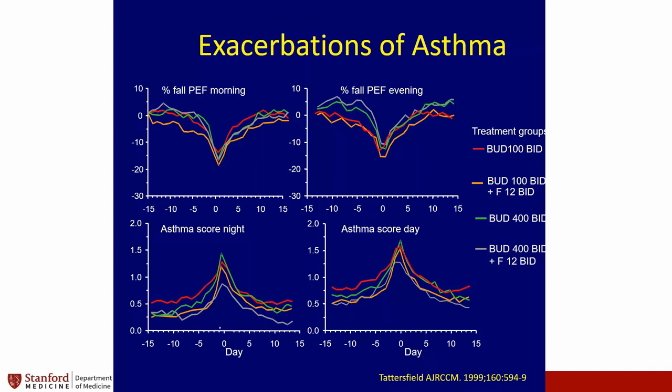They looked at peak flow in the morning and evening and asthma score at night and day. And you can see these fantastic graphs that show you that asthma control is relatively steady, and then around day minus five-ish or minus seven, it starts dipping, and the dip is steep. It's like boom, it goes down, and then it comes up again around day five or so. It starts plus five, it starts steadying, and you gain control. When I say steep, I mean this part of the curve, of course. You can see here it's a little bit of a gentler slope.